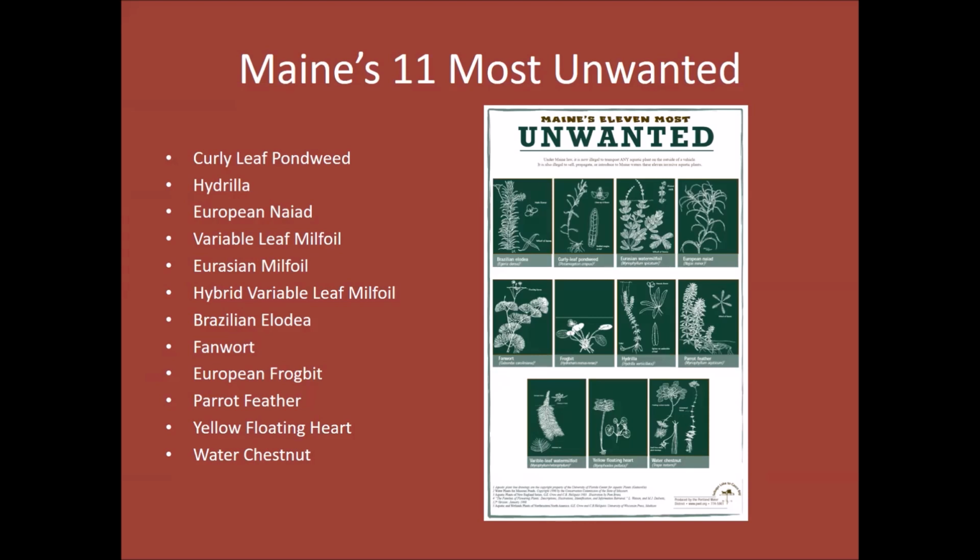This is a list the Department of Environmental Protection came up with when we first passed the Maine Milfoil law in 2001 or 5, and they made a list. These are the worst invasive plants that are close to Maine, that are a real threat to Maine because they're close by or they're very aggressive. These are the ones that it's illegal to sell or buy or propagate or own or transport. Anything with these is illegal to have.